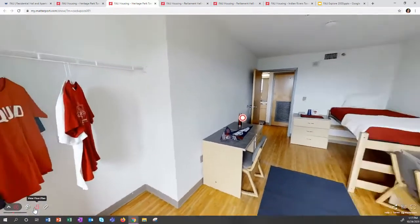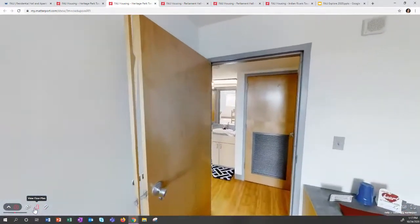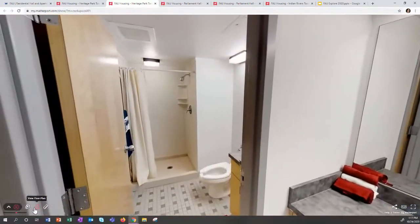As you can tell, our closets in Heritage Park Tower do not have doors, and we do that so that way you can decorate. For some students, they bring curtain rods and they put up these awesome curtains that kind of show off the different styles or the theme of their space.